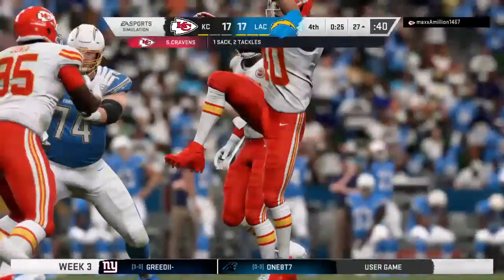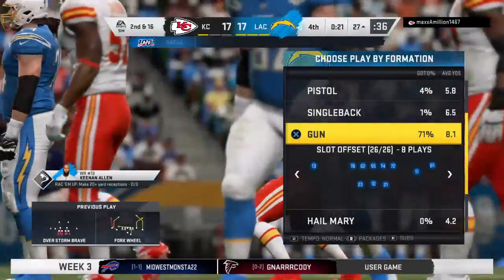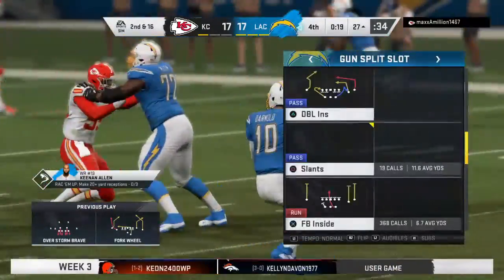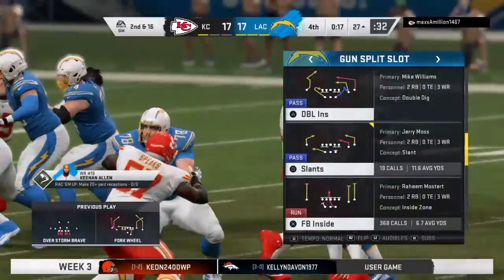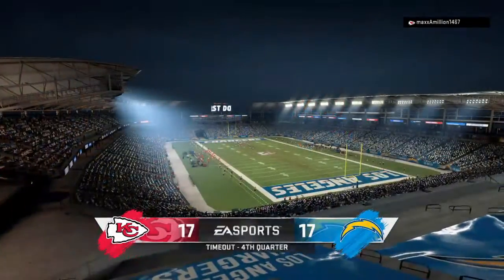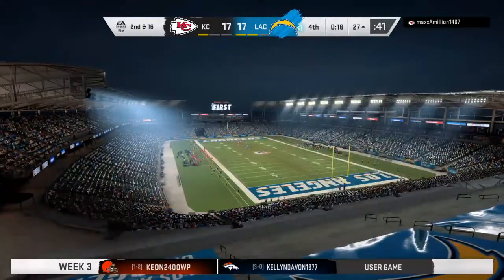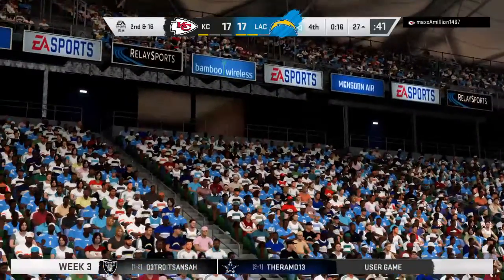And he can't get a throw off. He's taken down. What a huge play at this point in the game. Sua Cravens. Credit him with a sack, and it goes as a loss of 6. The Chargers going to signal for the first of their timeouts as they get it with 16 seconds remaining on the clock.